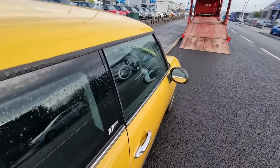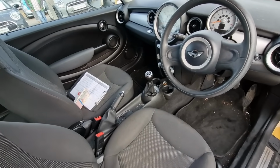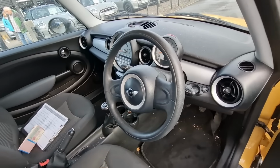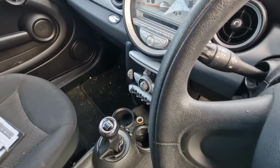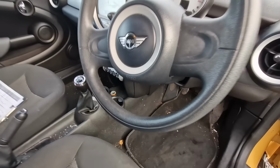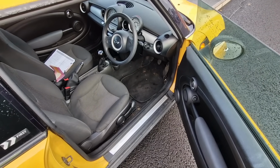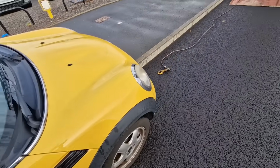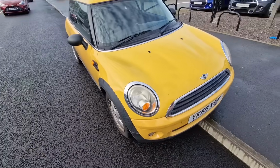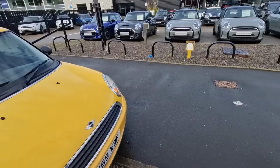Well, it won't start. I had to push it out here. But yeah, 65,000 miles, I think it was. I can't remember. Battery's gone flat. It is on, yeah, 65,000 miles. But yeah, I assume it must be quite terminal for us to be picking it up. Mind you, that's not unusual with a Mini, is it? And 2009, I'm quite old for a Mini. Right, let's get it on the truck.